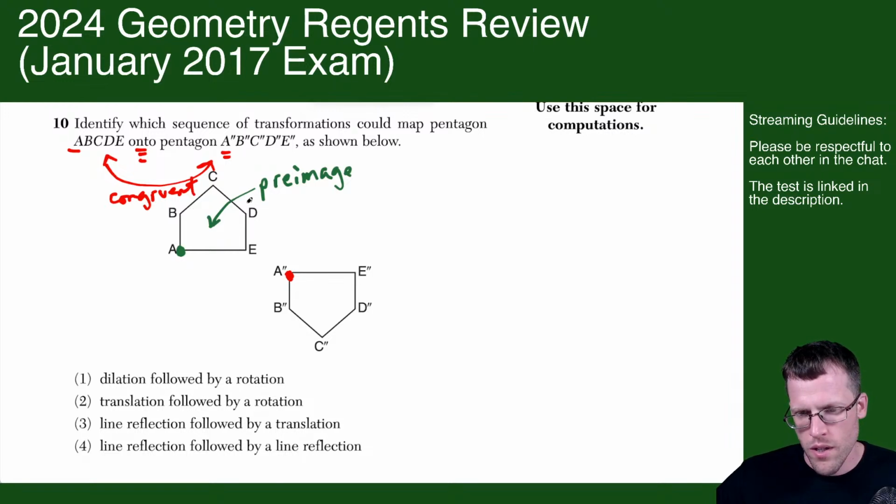Now let's see what else. The arrangement of the letters: the fact that it's going A, B, C, D, E like this. See how it's going clockwise A, B, C, D, E? But then if I go this way, it's not A, B, C, D, E anymore. It reverses. So the fact that there's a reversal means that there needs to be a reflection. So looking at this, a reflection has to be there. So it's a line reflection followed by a translation. That one is looking like it.